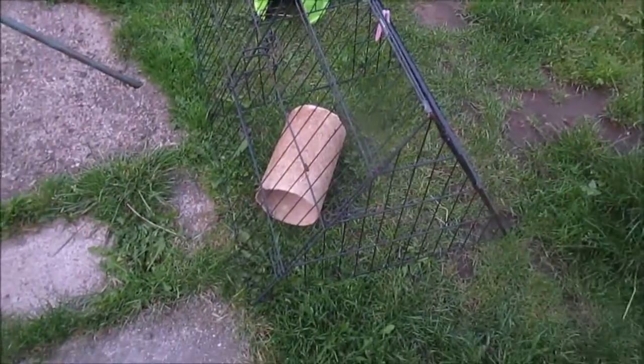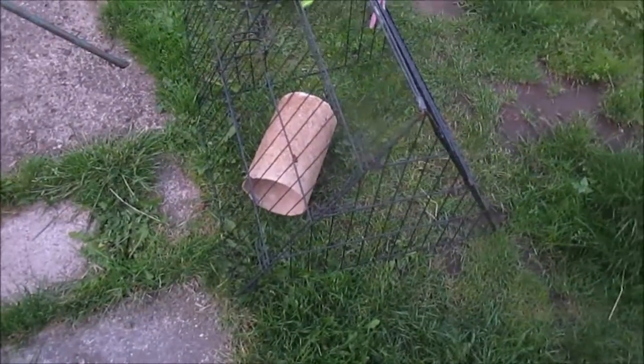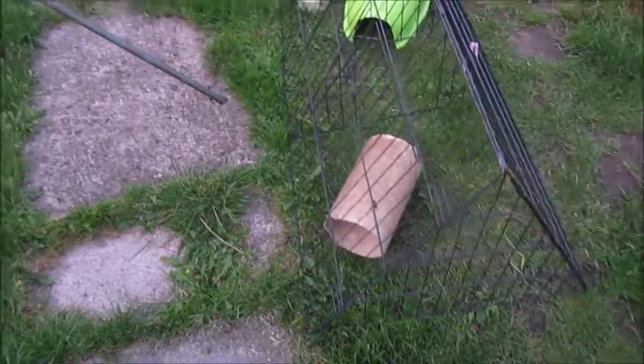Okay, so I've just come out to do the last feed of the night, which is the hay. The animals have got to top up their veggies when they come back in. But yeah, I'm just going to show you guys my hay. So I use these bins with meadow hay, or I use hay from a bale from my local farm.